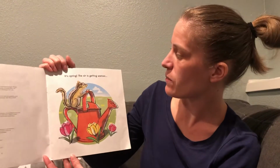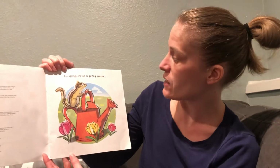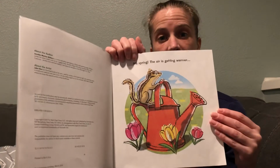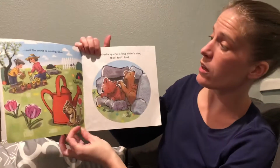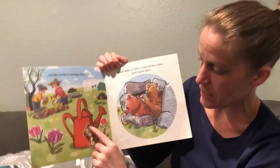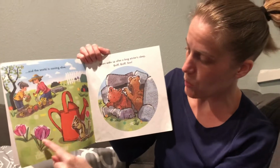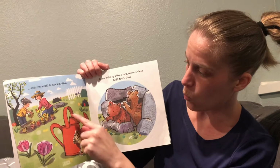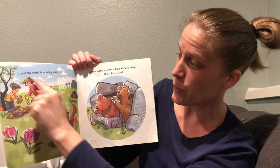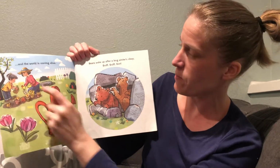It's spring. The air is getting warmer. So it's feeling warmer outside. And the world is coming alive. Look, the squirrel's eating its nuts right here. Flowers are blooming. Watering can is there to water the flowers to help them grow. They're doing some gardening over here.